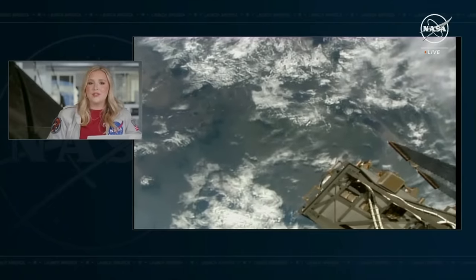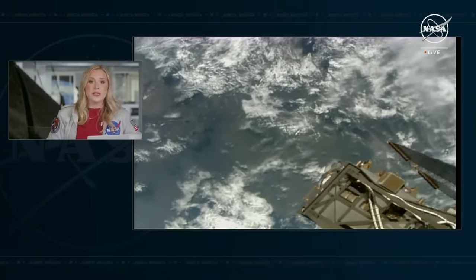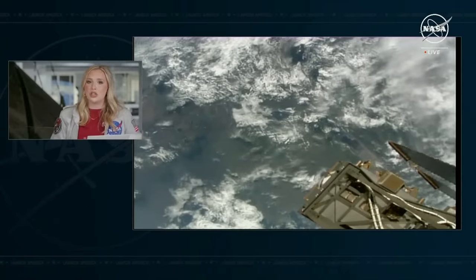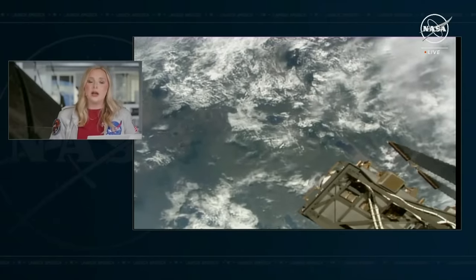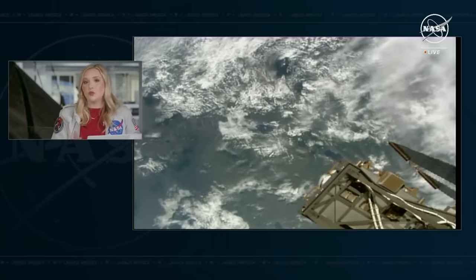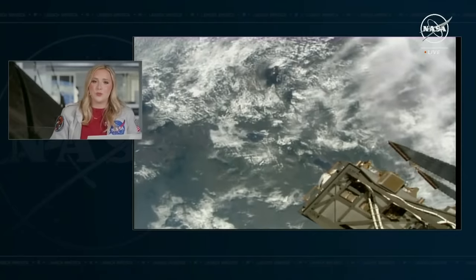Another experiment that is flying includes plants, and we do have a variety of plant experiments that fly and are being grown at any given time on the International Space Station, for example, tomatoes. Sometimes even the plants can be used for food, which is exciting, and the crew always looks forward to having fresh food on board the International Space Station.